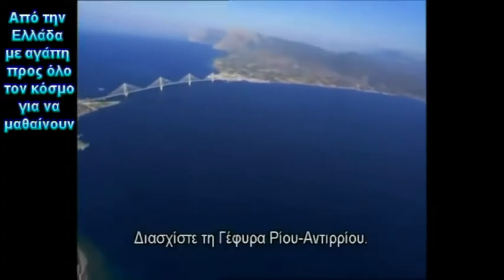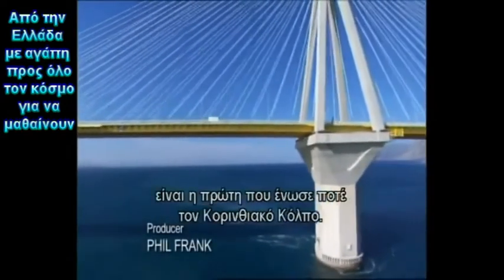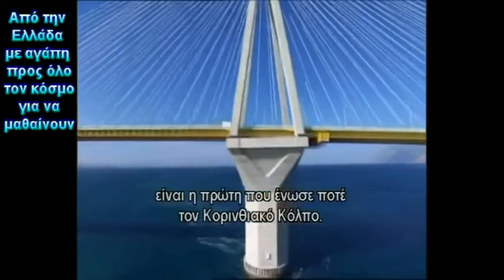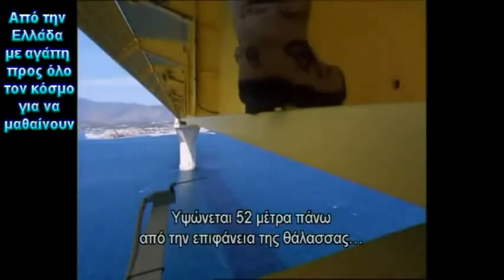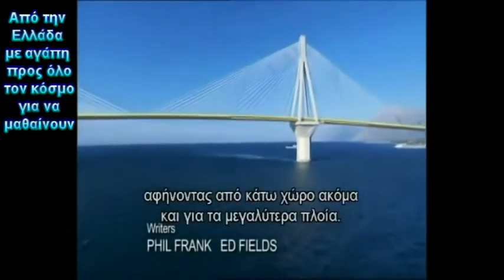Enter the Rίου Αντιρριου Bridge. This colossal bridge is the first ever to cross the Gulf of Corinth. It clears the water by 170 feet, leaving room for the biggest ships.